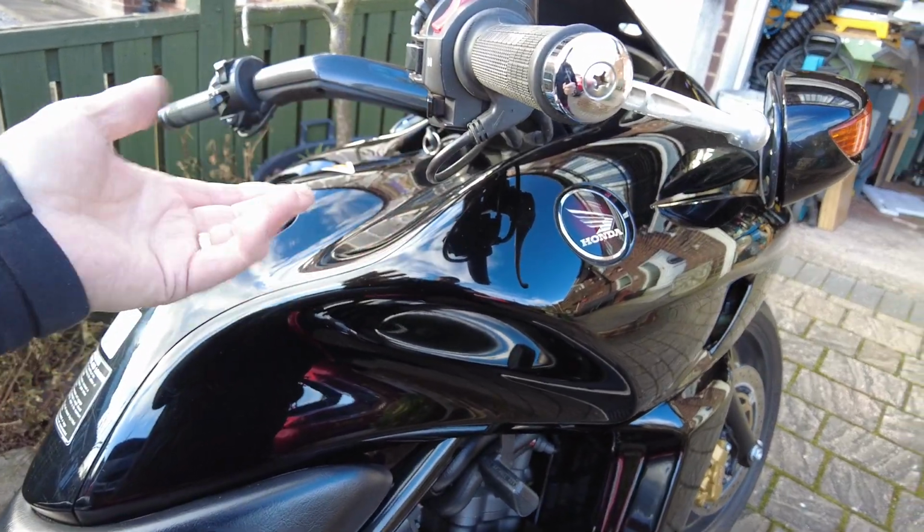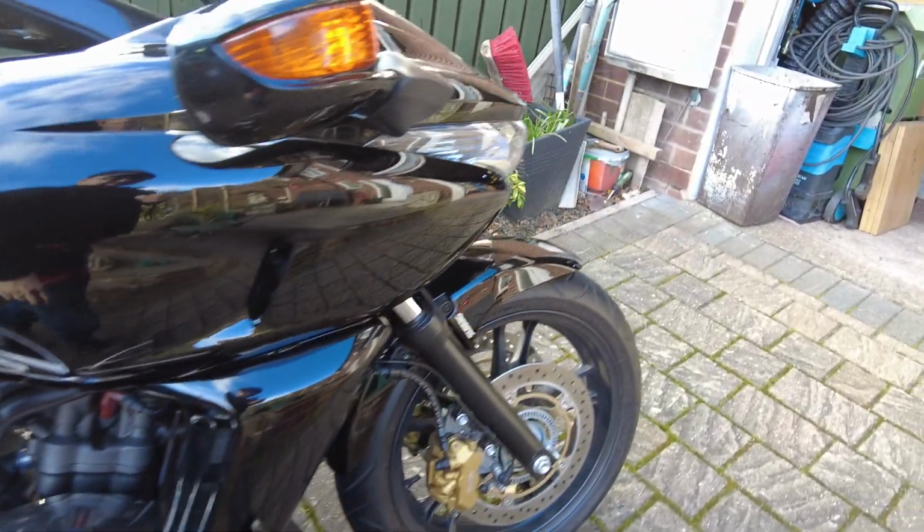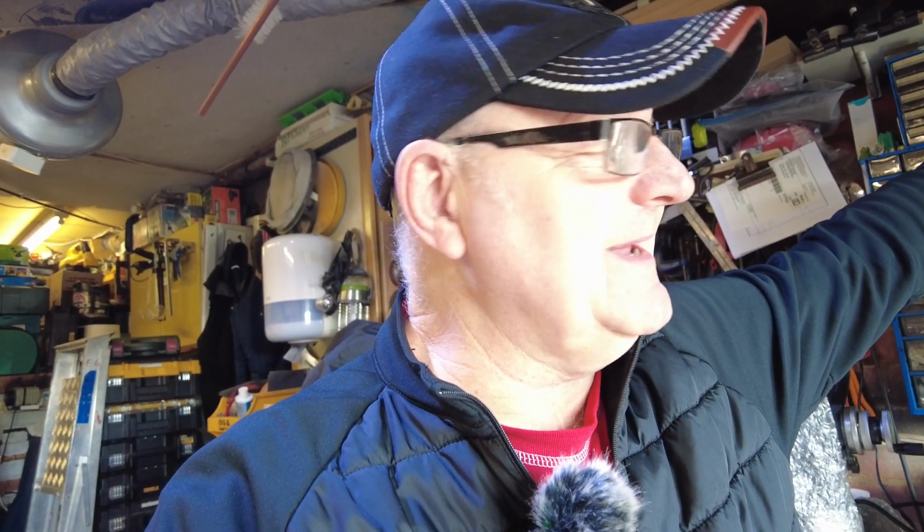But as I say, that's the Honda, and I'm back around now. So those are two motorcycles. I hope it's pleased the people that have been asking me about them.